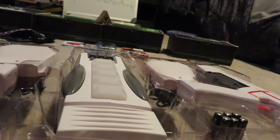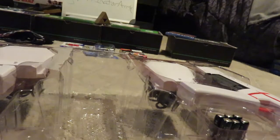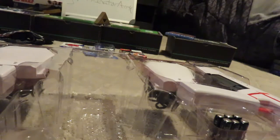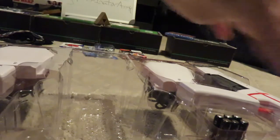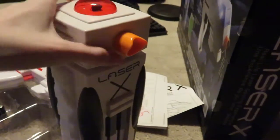Okay. Instruction thingy 1. Instruction thingy 2. Instruction thingy 3. Let's get these up. Oh, very easily. Oh, okay. That's the tower. It actually looks really nice.